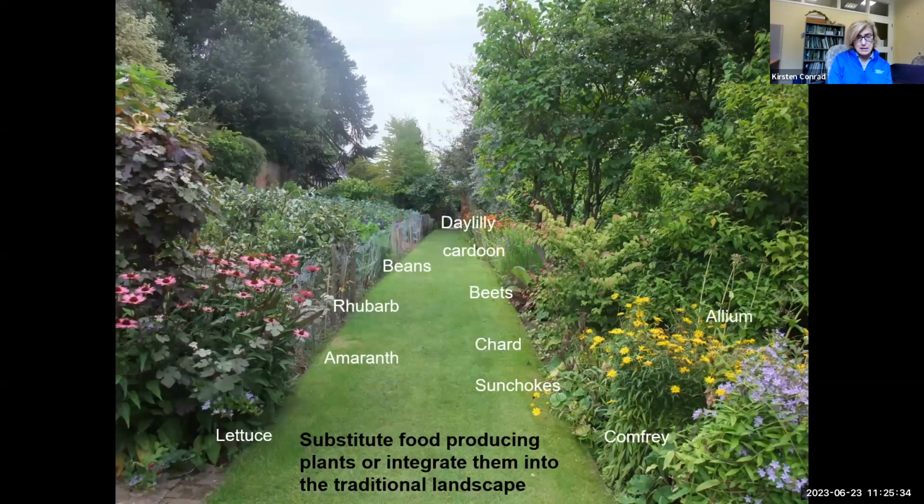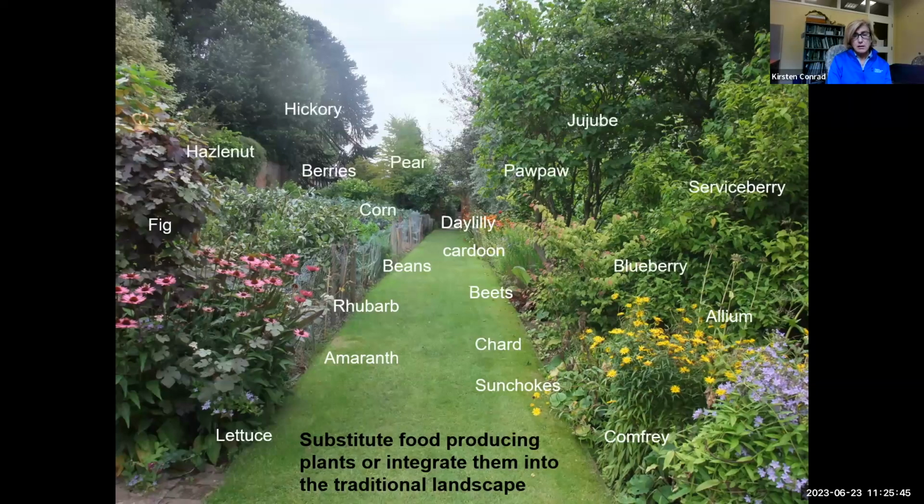And it's not just the herbaceous plants. Look at the next story up, the shrubs, the blueberries, the serviceberry, the pawpaw, the jujube trees, of course, the pear. These are all plants that will do fine for you in your garden and where you can find a place for them by substituting them for your only ornamental crops.